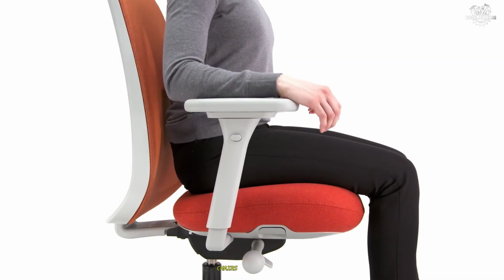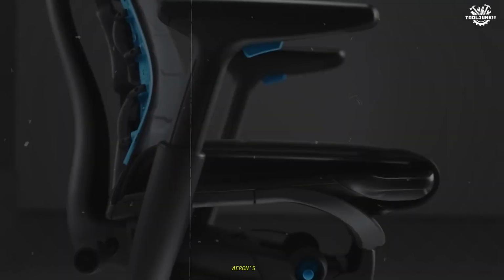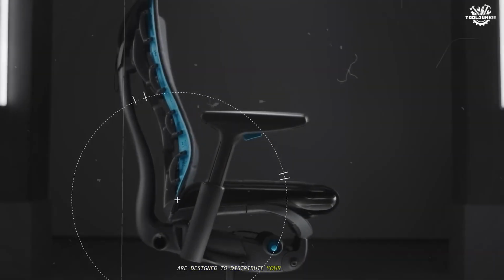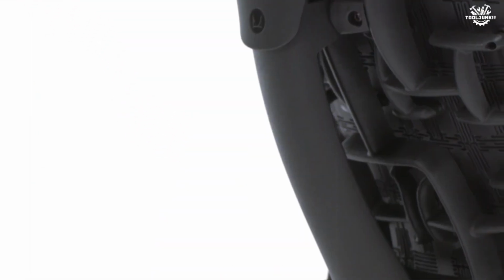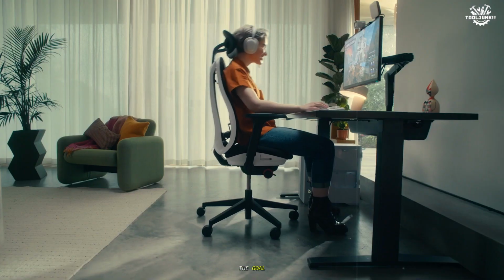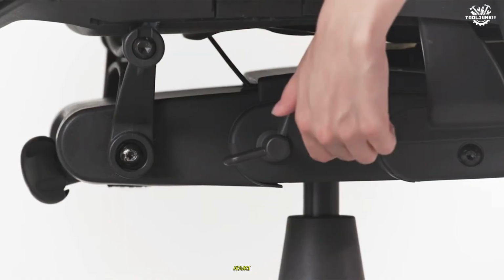Herman Miller chairs are engineered specifically for the marathon of a workday. The purpose-built materials, like the Aeron's mesh or the Embody's matrix of pixels, are designed to distribute your weight evenly, which prevents the pressure points that lead to numbness and discomfort. The advanced tilt mechanisms encourage you to move and recline naturally, which is critical for spinal health. The goal isn't just to make you comfortable when you first sit down, but to reduce fatigue and keep you properly supported hours later.